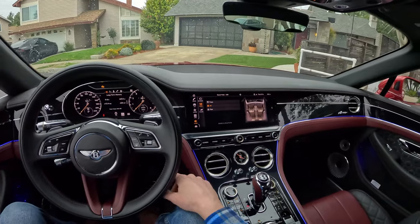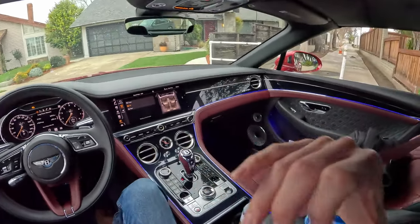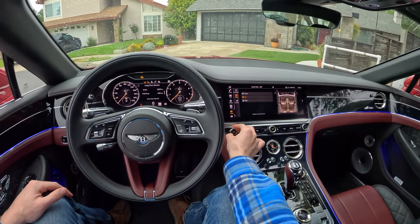Below that, you have adjustment for sound focus. You can either do all the seats, focus on the rear, or focus the sound on the front. Let's go through those.